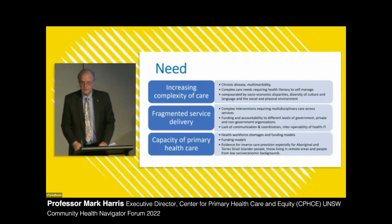So the context of this, of course, is that we're in the health system coping with increasingly complex problems and increasingly complex care needs. And this is due to both the increase in long-term conditions and multimorbidity and both the success and complexity of health interventions. So people are surviving longer and living longer, and as a consequence, we're dealing with more complex problems. And these are also compounded by socioeconomic disparities, the diversity of culture and language in our society, and the social and physical environment.